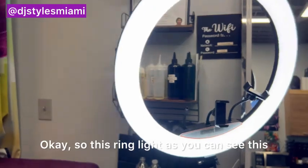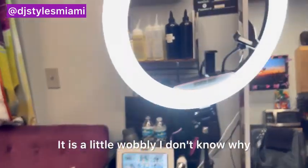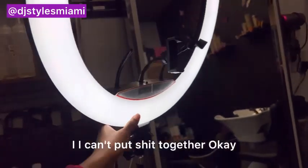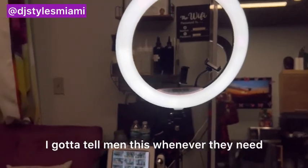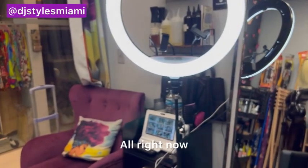Okay, so this ring light, as you can see, this is my ring light tripod. Now, it is a little wobbly. I don't know why, but y'all, maybe because I put it together myself. I can't put anything together, okay? I gotta tell men this whenever they meet me. Like, you better be good with a hammer, because I don't know how to put nothing together, all right?